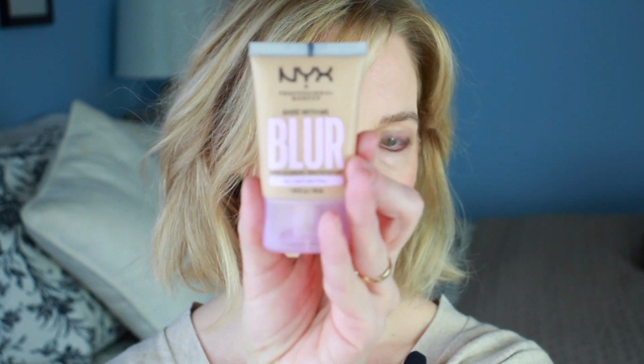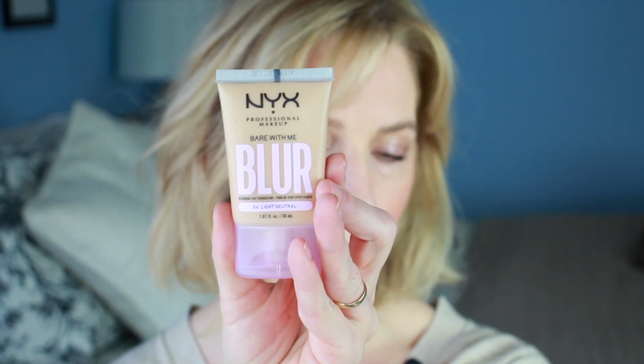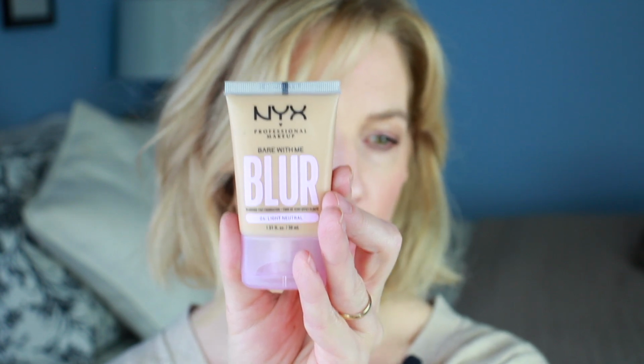NYX has a new Blur foundation. Everything, I swear, is soft matte and blur. I don't know if the glazed donut look is out. I love the glazed donut look because I'm dry and I love to look just luminous. So I don't care, I'm gonna keep doing it. So NYX has this Blur foundation. I have shade light medium. It is claimed to be medium coverage, full or long wear, and blurring. So, matte blurred finish.